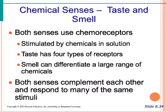Your taste is something that has 4 different types of receptors, and you can blend them together to create a couple different more tastes, but there is a very low rate of sensation from your tongue, as opposed to your sense of smell. Your sense of smell is much more complex. You have a bunch of different smell receptors, and people can have a whole bunch of different olfactory senses.